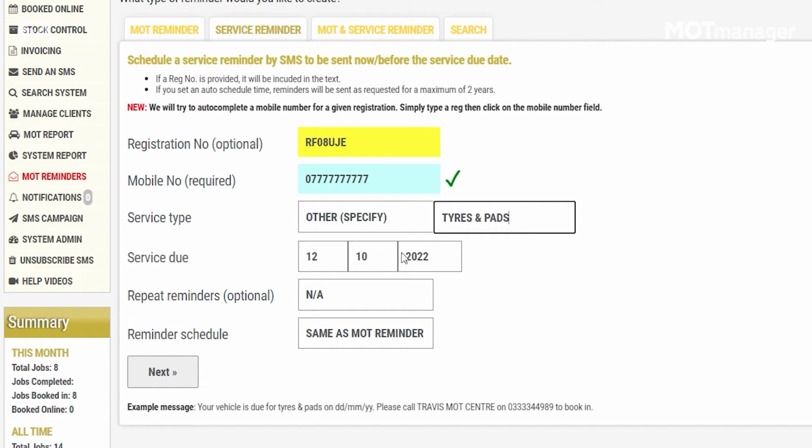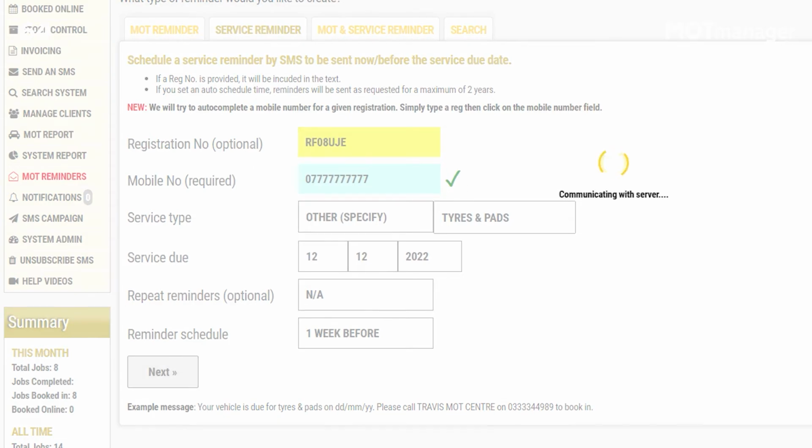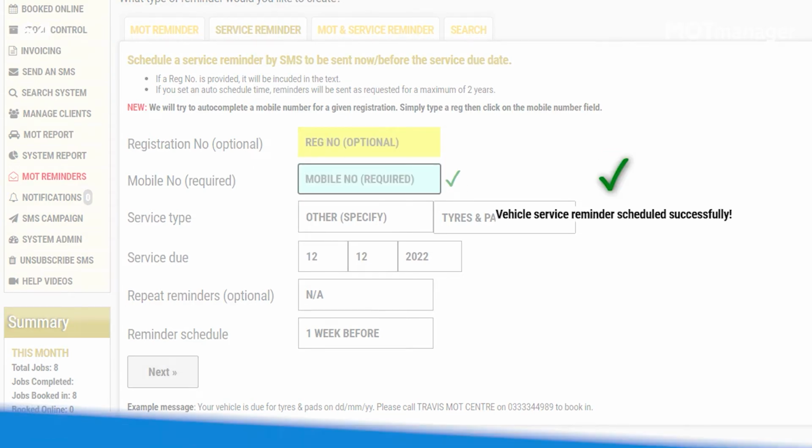So this customer was in for tyre and pads. We've advised obviously 2 months, 3 months time to come in off the back of their MOT, and you can select the reminder schedule to be same as MOT reminder. That means if your reminders are currently going out 2 or 3 weeks before, it will do exactly the same as well with these service and MOT advisory reminders. So that's just a little example.